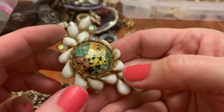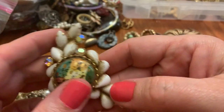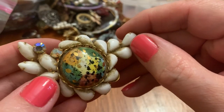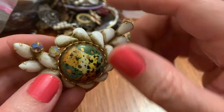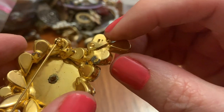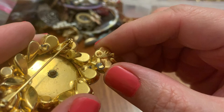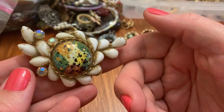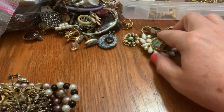Needs some cleaning. Really pretty beads. Some kind of like milk glass. And then this. Wow. There was something attached here. I would love to know what it was. Still pretty cool.